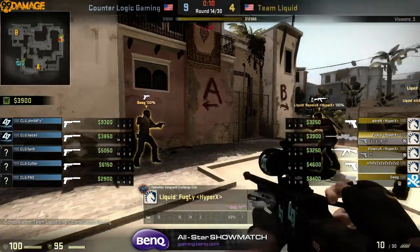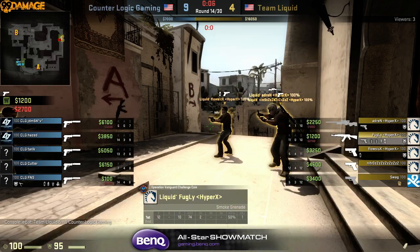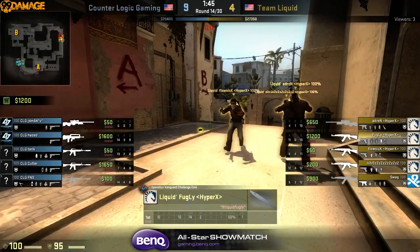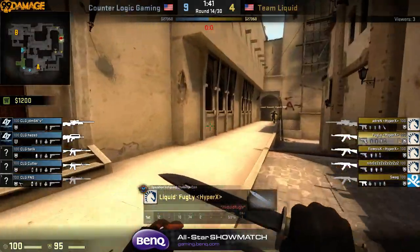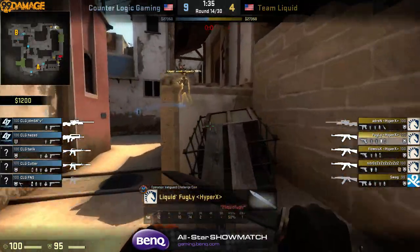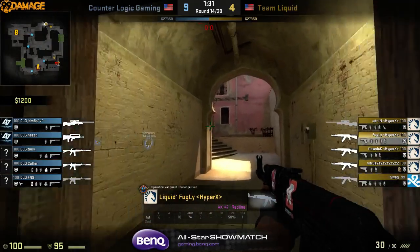Still in favor of CLG, but Liquid did get out of their slump, so to speak. And now they have 2 more rounds to work with. The CTs have 1 more buy round. If they should lose this one, they could be ending up with a forced buy, a pistol with armor or something like that. And Liquid could actually make it 9-6 right now, thanks to Nitro's triple kill on the A bombsite.